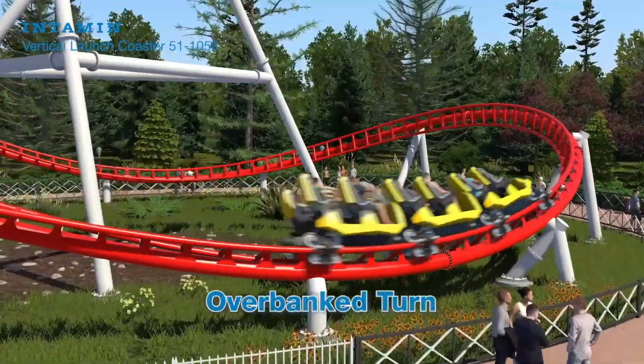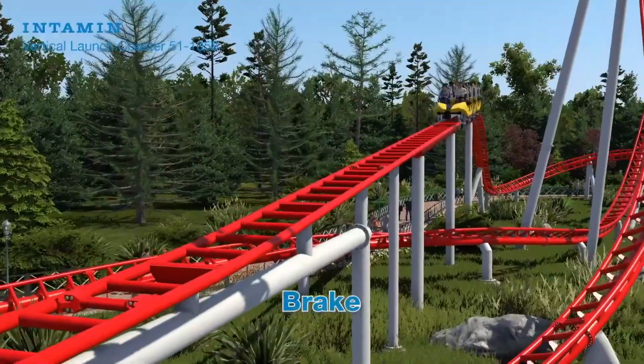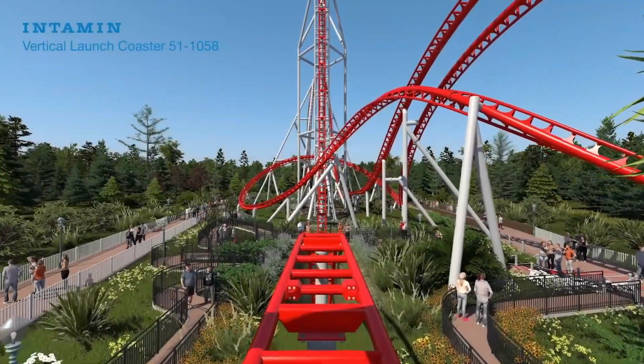Really like the low to the ground sections at the end. It reminds me of the second half of Hyperion. I think they're starting to do that a lot more with the newer coasters now. They'll have the first half of the layout with really big elements, and then the second half is really snappy, low to the ground elements.